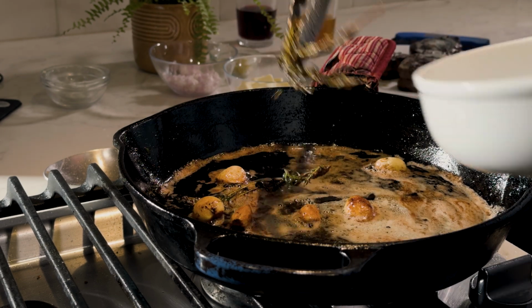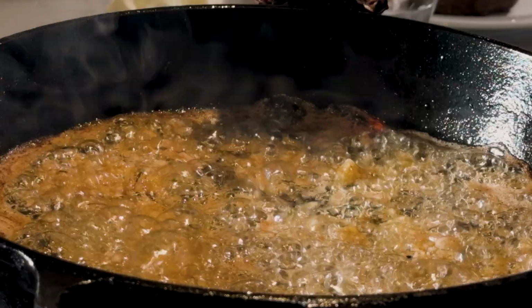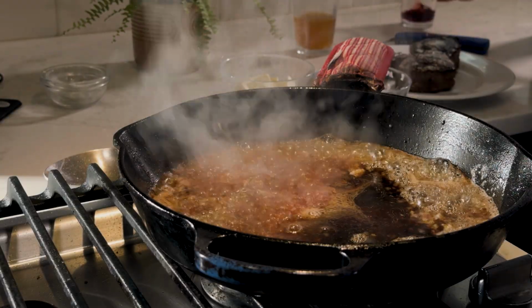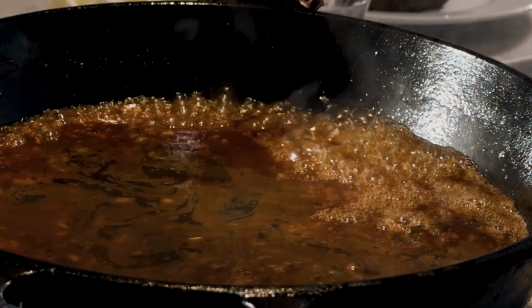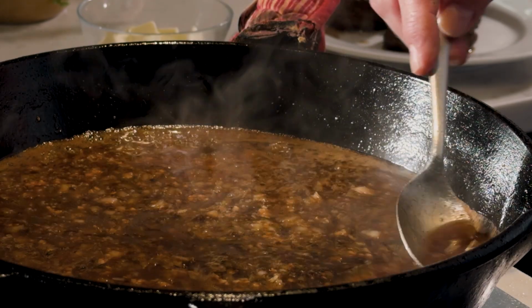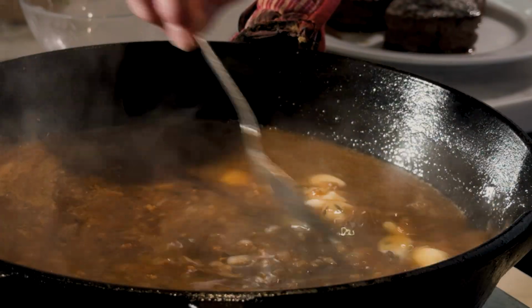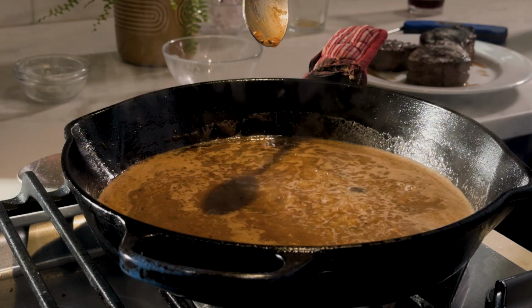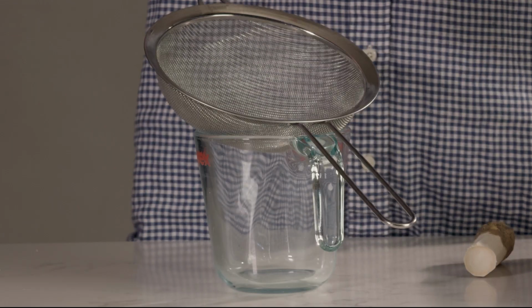I fish the thyme and garlic out, add some shallot and minced garlic, and deglaze with some red wine. Let that cook down a little before adding some beef stock and letting it cook down. I want to thicken this up just a bit, so I'm adding some butter, which will give the sauce a nice silky texture. A little salt, a little pepper, and then I strain it.